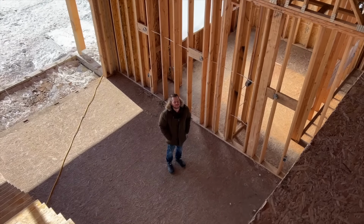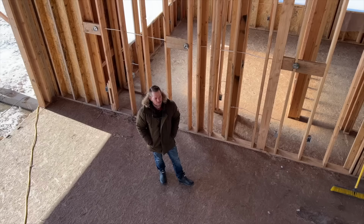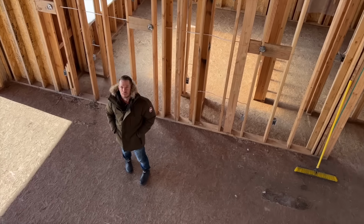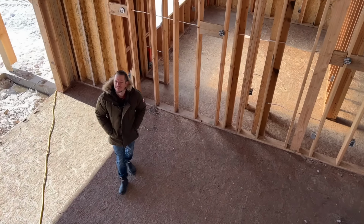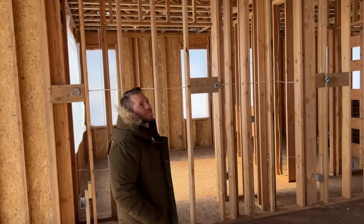Now, here's the thing. 20 weeks later, we do have a framed home, but not only a framed home. We have a fully wired home. The electrical, 80? Would you say 80? 75. Okay, we are 75% done with the electrical. I couldn't be more proud of you if I tried, Joel.